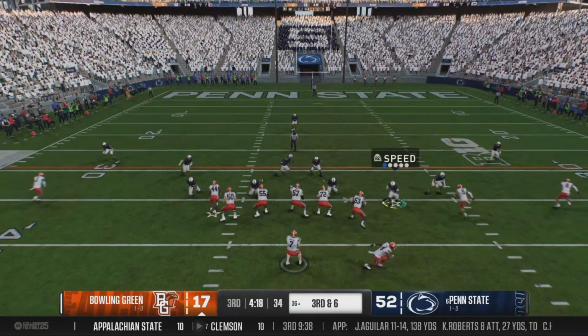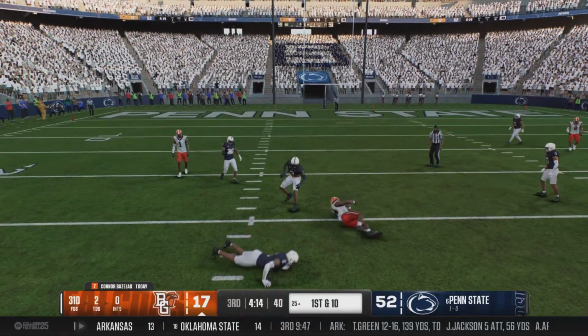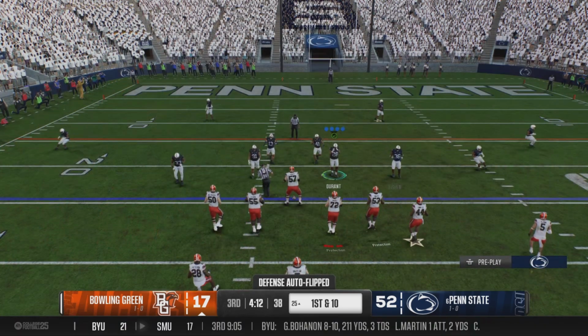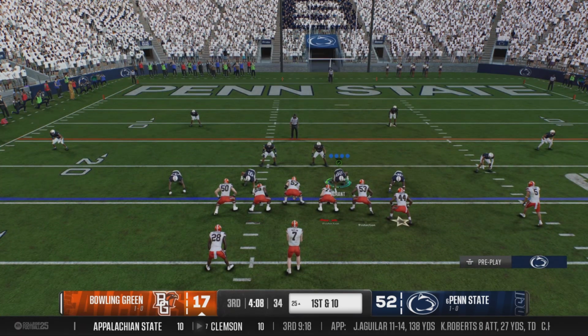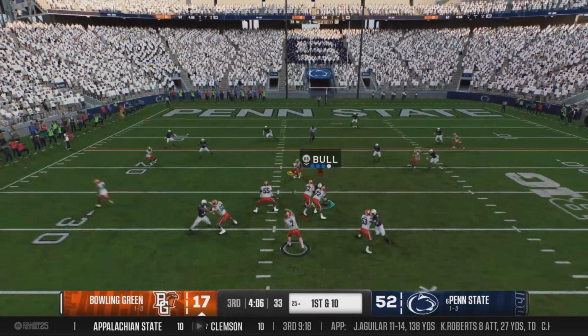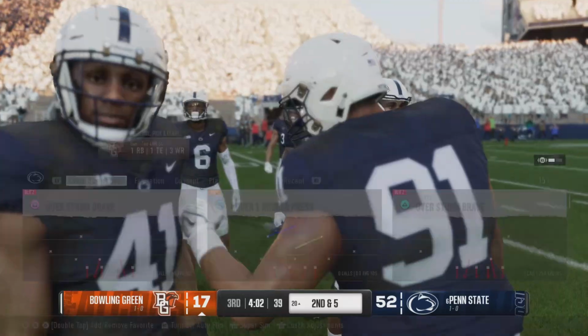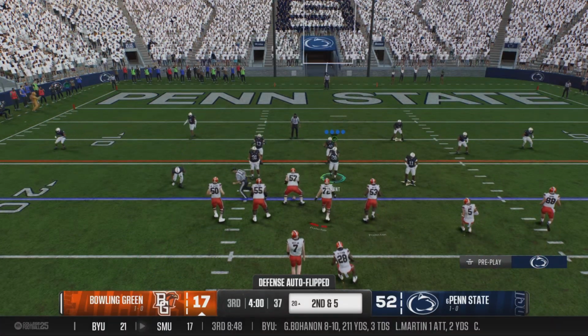Will they keep it on the ground? Back to throw, it's Bazelak. Got his man downfield. What a nice connection. Knocked down immediately, and they've got it at the 25. First and 10 for the offense. He's going to pass. Finds his tight end. Look, you can't take away everything, right? So you give them that and rally and make a solid tackle.